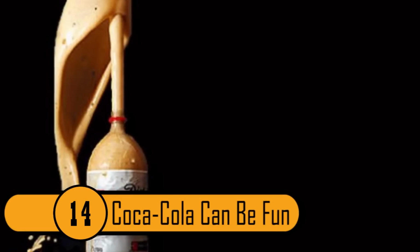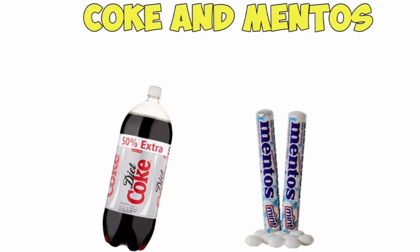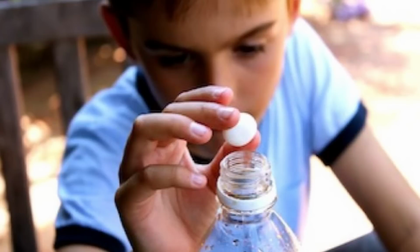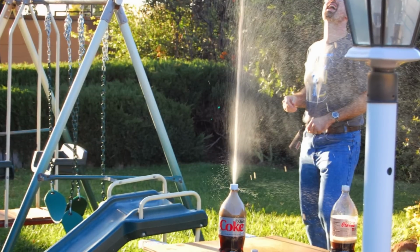Number 14. Coca-Cola Can Be Fun. If you want to do a science experiment, you can use Coca-Cola to create an exploding fountain. To make it work, you just put in 3 or 4 Mentos into a bottle of Diet Coke. Within seconds, the soda will start exploding from the top of the bottle.